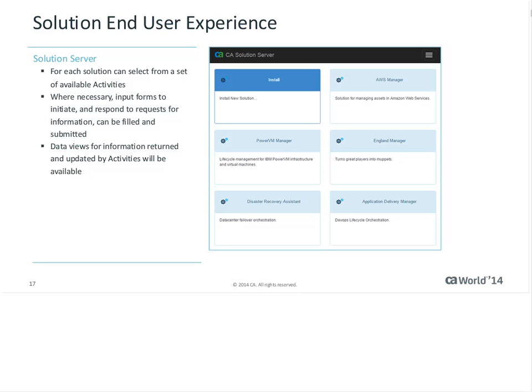And then the thing that we will have limited support for, I think, in this release, but will expand upon significantly in future releases, is the concept of data views. So being able to have real-time information published back to the end user about what's going on in the process, and being able to view data associated with that process that's really relevant to the end user.